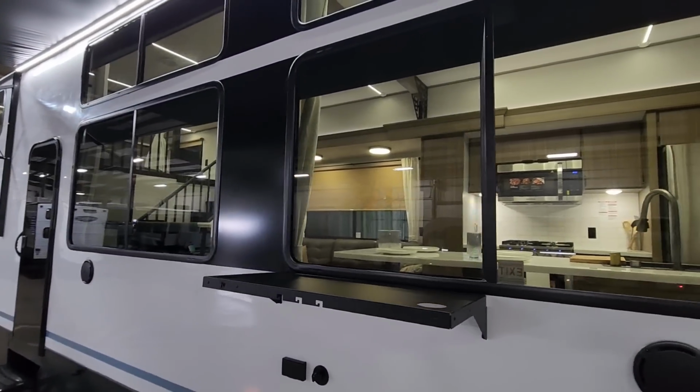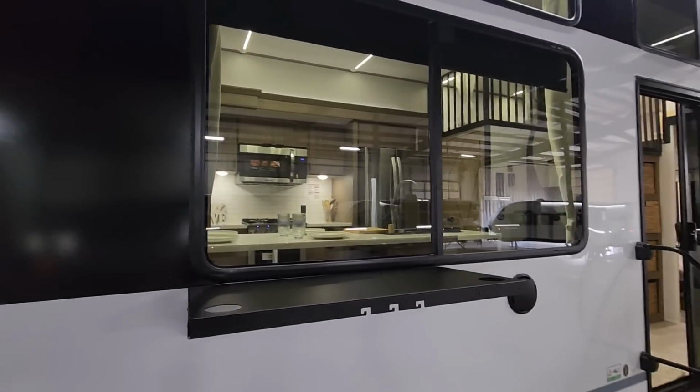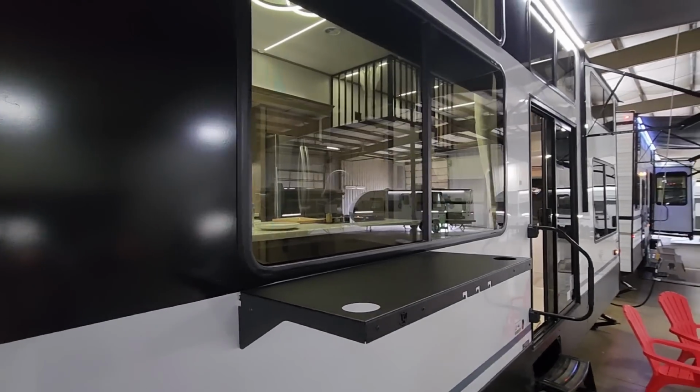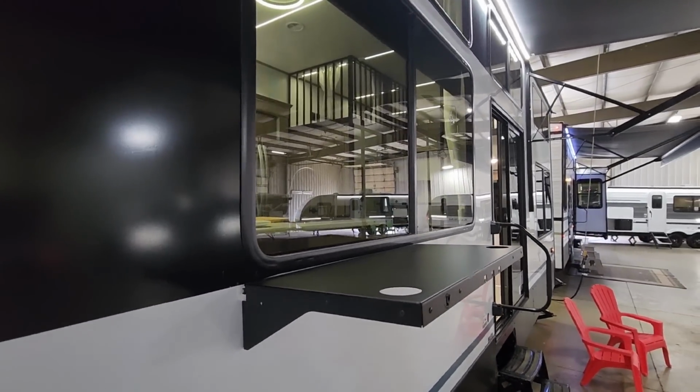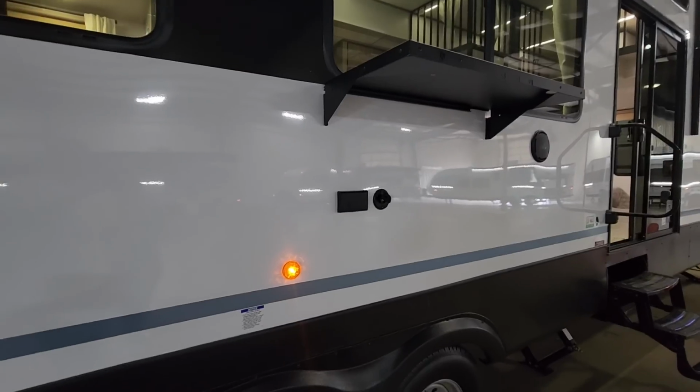I love the fact that they put a serving tray underneath one of the doors. This is really cool. Window. This is really cool because if you have kiddos outside, especially if you have a deck area, this gives you the capability of kind of handing food through the window, and the window slides open nice and easy.